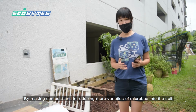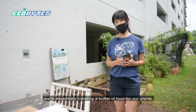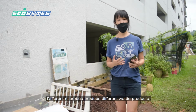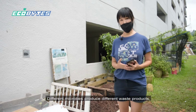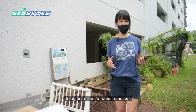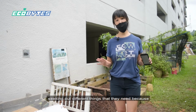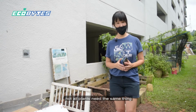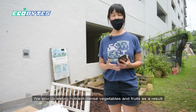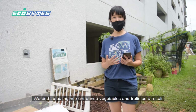By making compost and introducing more varieties of microbes into the soil, we're essentially creating a buffet of food for our plants. Different microbes produce different waste products, and they contain different trace elements and nutrients. So imagine plant roots in the soil seeking out different things that they need, because not all plants need the same thing. It helps them grow bigger and better and healthier, and we end up eating more nutrient-dense vegetables and fruit as a result.